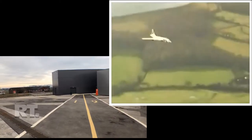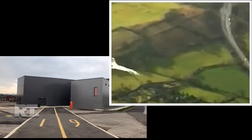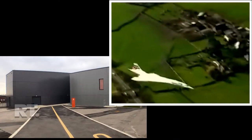And this is what we've come to see. This is Alpha Foxtrot on her final flight. She's going to be flying over the Clifton Suspension Bridge and landing at Filton Airport.